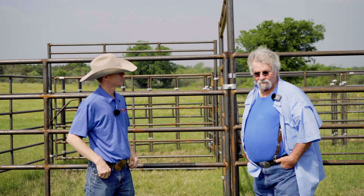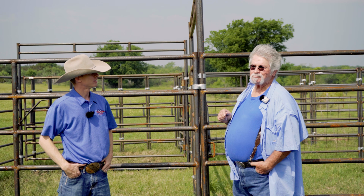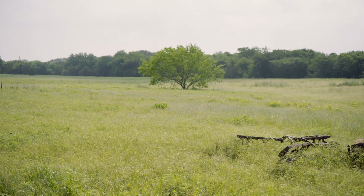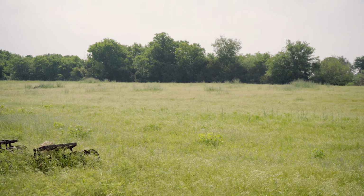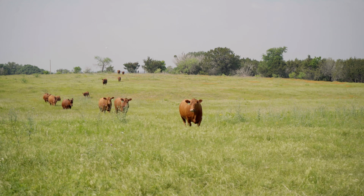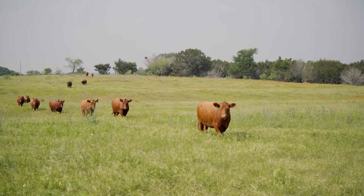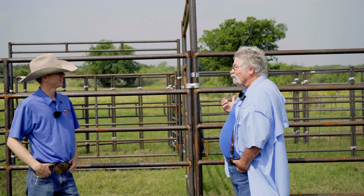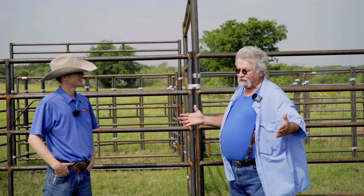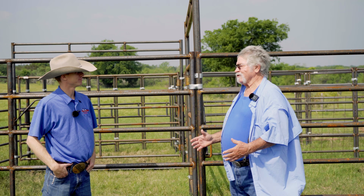Sure. My son and my son-in-law and I bought this place about 3 years ago, and it hadn't been worked for a number of years. His father-in-law raised Red Angus cattle, so he gave us a couple of starter cows. We're up to 13 head now, but we needed a corral because you can't spray cows, you can't do anything with cows because whatever you want to do, they don't.